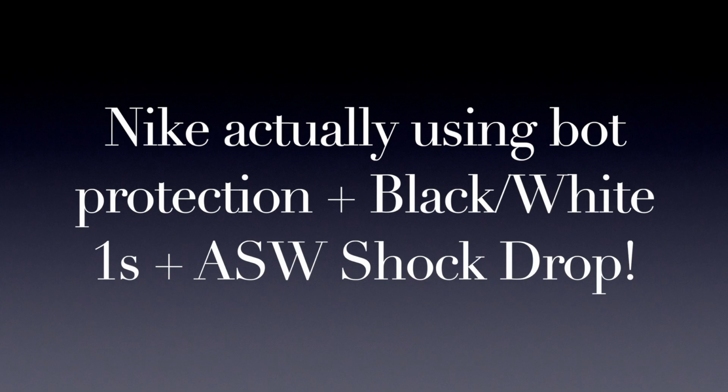In today's video, guys, we have 3 topics lined up. First and foremost, we're going to be talking about the sneakers app. Are they now officially filtering bot entries, or what exactly happened with the craft drop? Then we're going to be talking about the black and white Jordan 1 High 85s that are dropping this Wednesday, February 15th. Finally, we're going to wrap up with the All-Star game, which is this weekend, and whether or not there's going to be a shock drop.